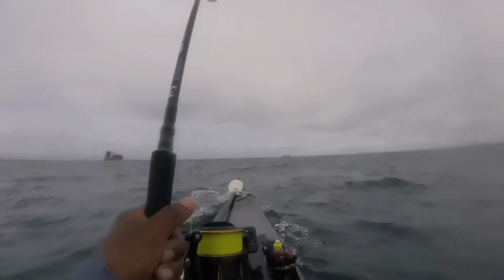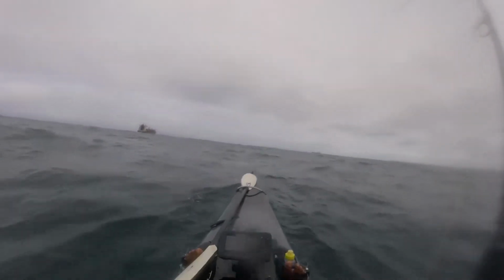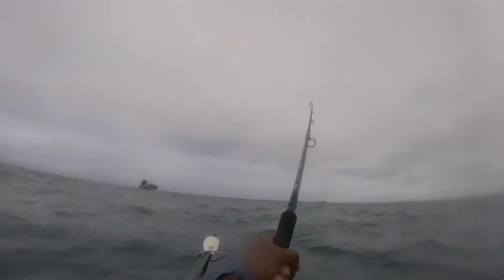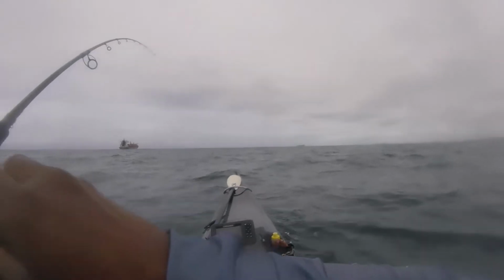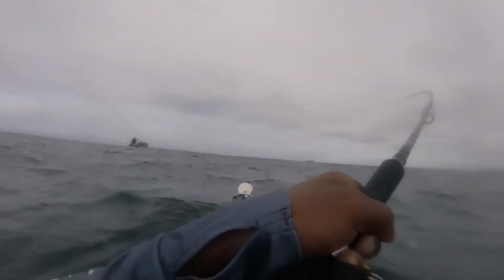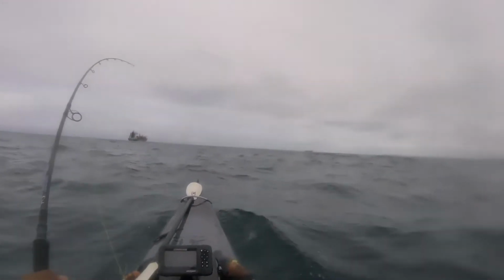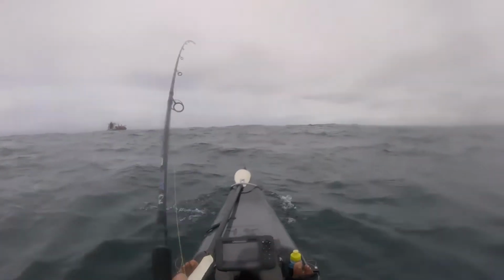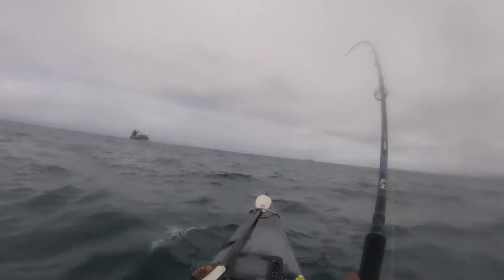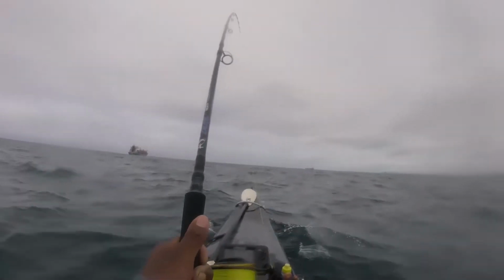Look at this, he's jumping. Yes, please. And there he goes again. He took off almost like a shark. Then I just left it to eat for some reason, because the Dorado also tends to eat like that every now and again. Woohoo! So yeah, I'm stoked. Gaining on him slowly now, centimeters at a time.